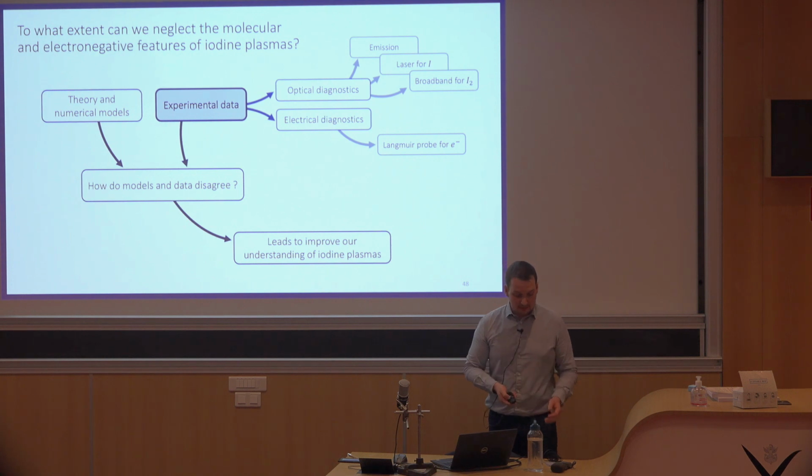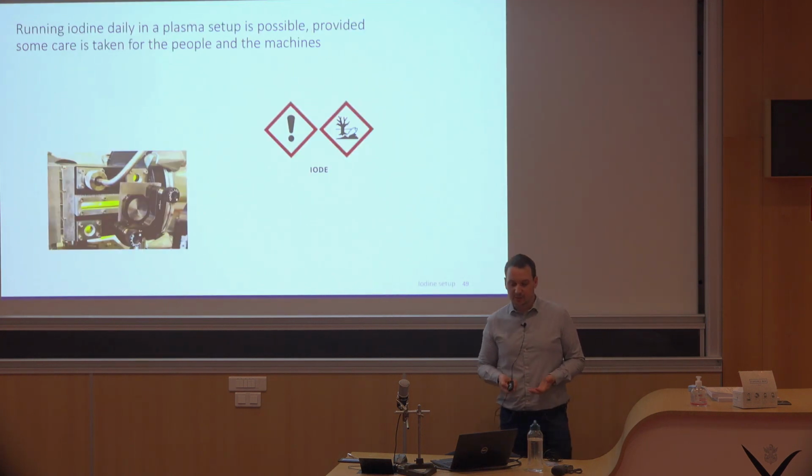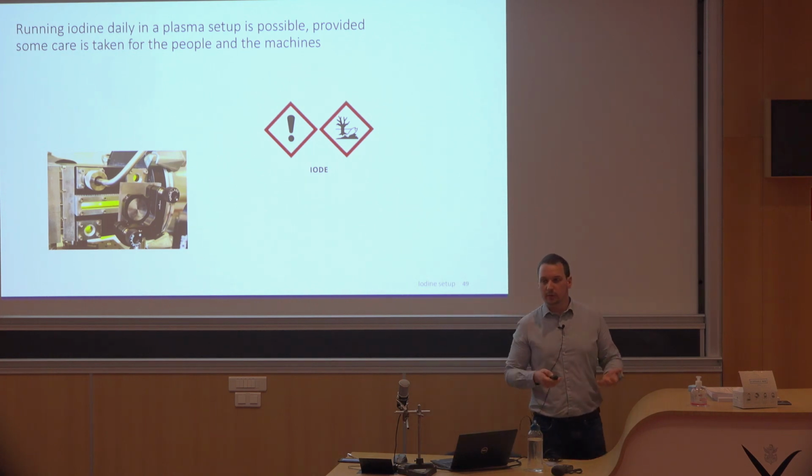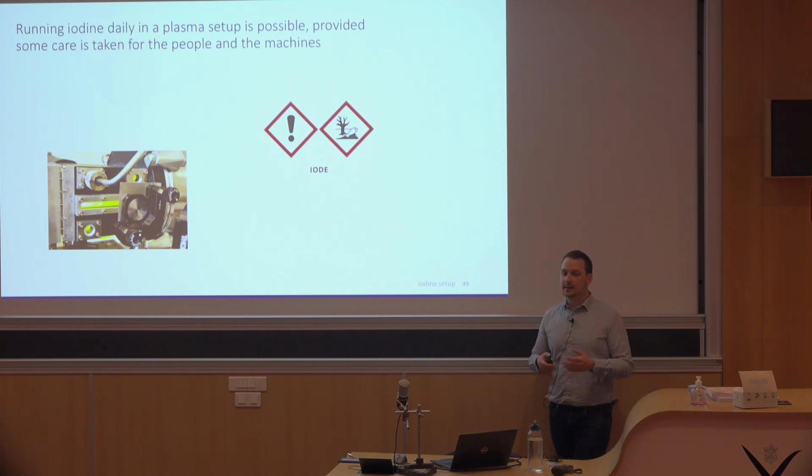And if you want experimental data, the first thing you need is an iodine plasma. And that's somehow the first result of my thesis: you can get an iodine plasma running daily in a setup in the lab. You just need to take care of the people and of the machine. The people first, because iodine, even if it's way easier to work with than, for example, chlorine, you still need to have gloves, you still need to work under a fume hood, wear a mask. People are used to it now, so that you don't damage your health with that.